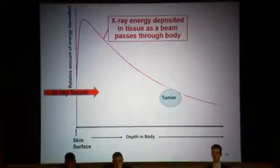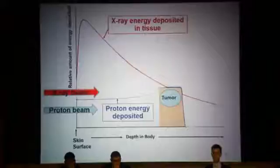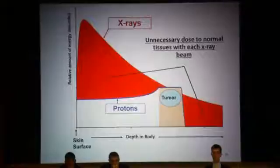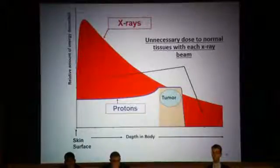On the other hand, if you have a proton beam entering, you get a lower dose to the tissues between the skin and the tumor. You get the maximum amount of radiation at the tumor itself, and then the radiation stops, which means that there's no radiation beyond the tumor. So what's depicted in red is the amount of excess energy deposited by an X-ray beam in normal tissues that you would like to avoid, and that you can avoid if you use a proton beam to treat that area.